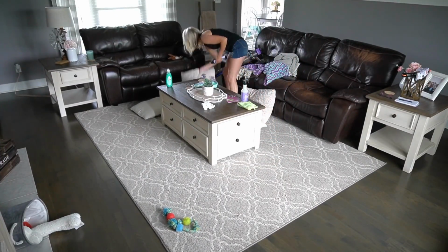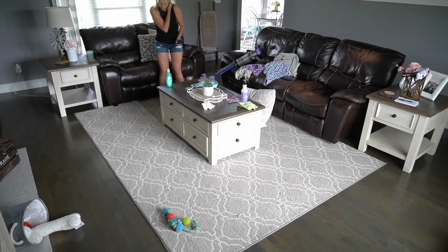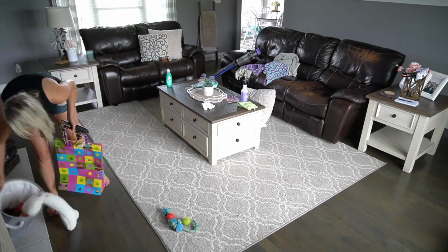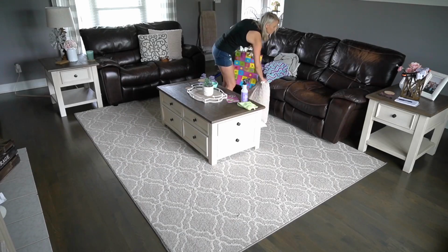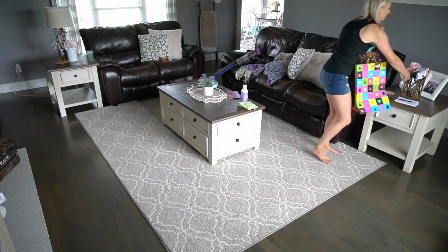All right, so now in the living room, I just had a bunch of stuff to pick up, some dishes, some of the kids' toys, dog toys, things like that. So I just wanted to pick all that stuff up, put it where it goes, and then I did wipe down the main tables in here because they are the ones that get fingerprints and food and stuff on them. I didn't worry about dusting anything else.